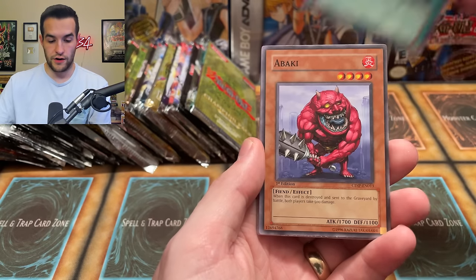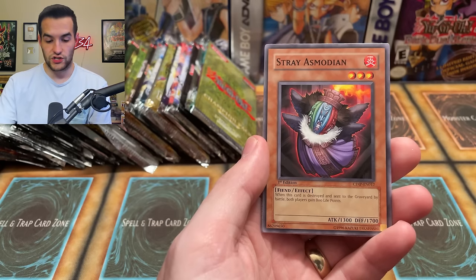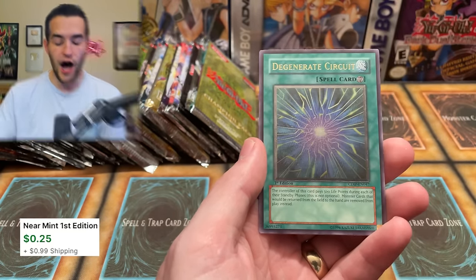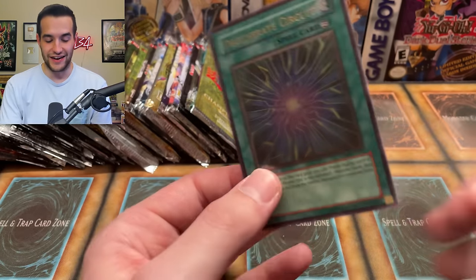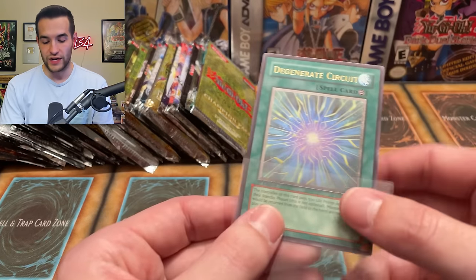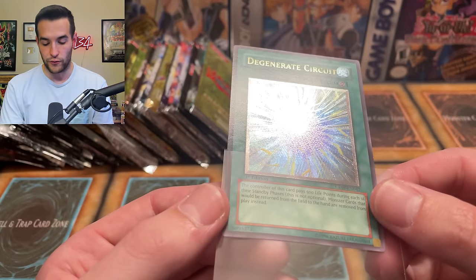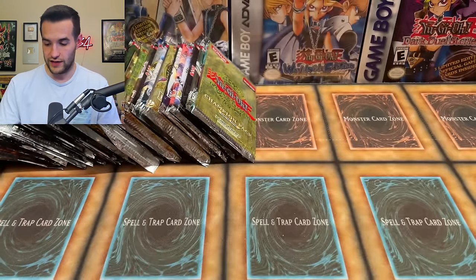We got the Alinear, the Abaki, Chain Detonation, Straight Flush, Stray Asmodian, the Instant Fusion, Man Beast of Ares. Oh, and an Ultimate Rare. I said, how about an ultimate rare? Degenerate Circuit. So this is a retail ulti, so not a crazy one, but check out that beautiful foiling. It is a very nice looking one. Degenerate Circuit. I love it. Another ulti. You love to see it in the opening. Even if it's not an amazing one, still awesome to see.